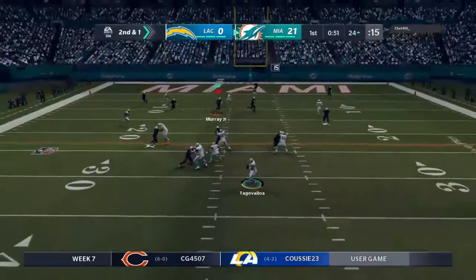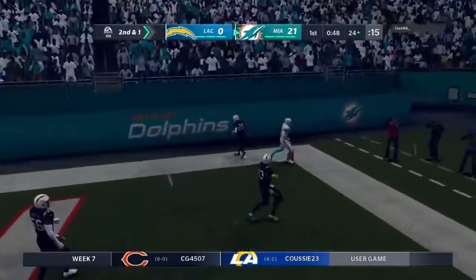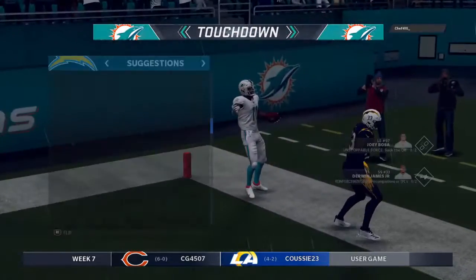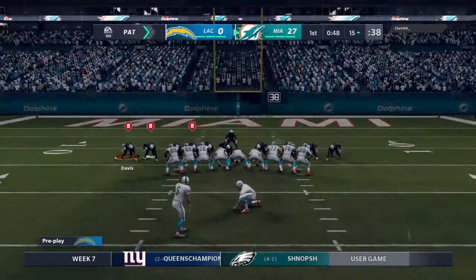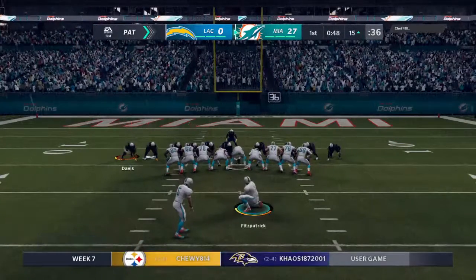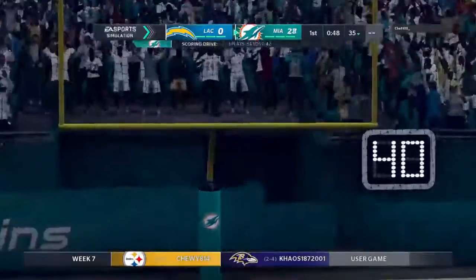Off of play action, Tagovailoa rolling to his right. He's going to go up top for the end zone. And this is caught by Parker for a Miami touchdown. Devontae Parker, his 4th touchdown on the year. And the Dolphins are able to extend that advantage.